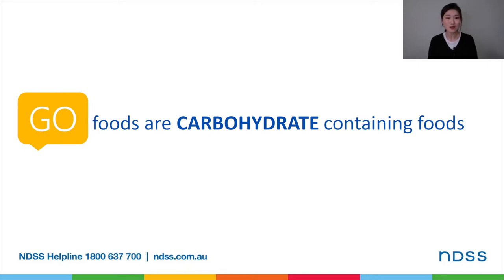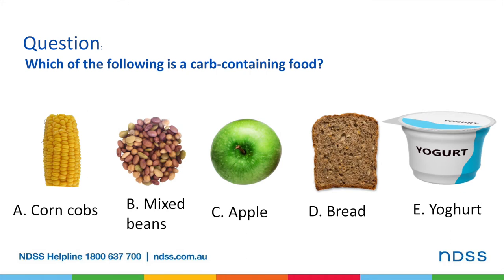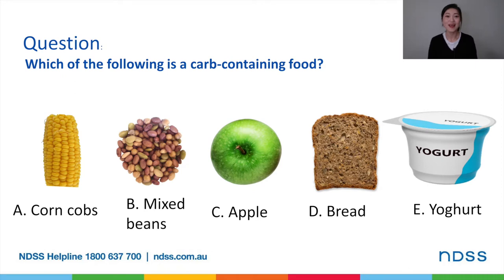So we need to first of all understand which foods contain carbohydrates. Have a look at the following images. Which ones contain carbohydrates, do you think? They actually all contain carbohydrates. What did you think? Any foods you were surprised about?